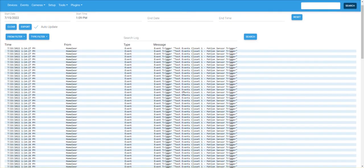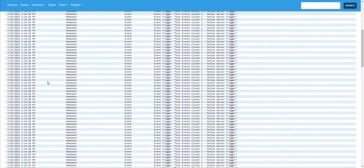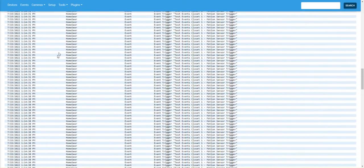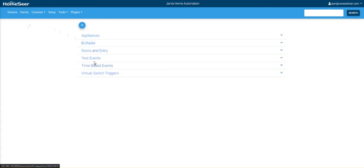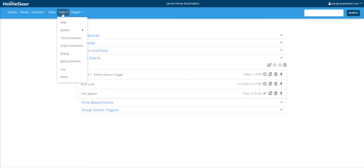And here we go. Look at the event, the test event trigger. Look how it's triggering multiple times in a second. It's just filling up the log. So I'm going to go disable that event, test events, and disabling. But that shouldn't happen where it just fills up the log like that.